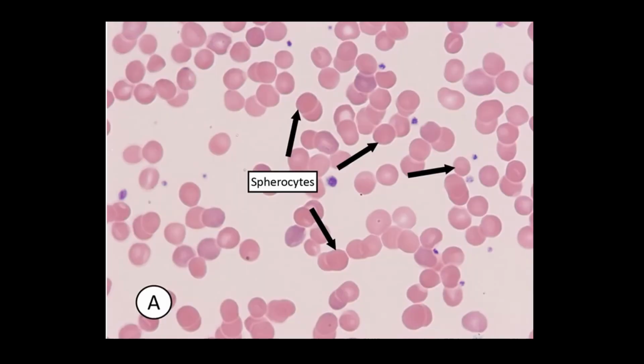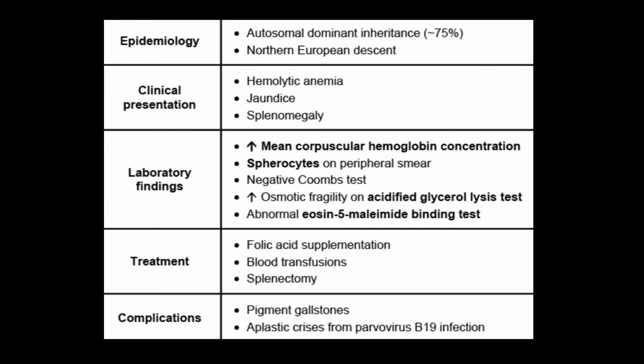Now this slide demonstrates the spherocytes. The arrow indicates the spherocyte red blood cells and this indicates that there is no central pallor, therefore an increase in the mean corpuscular hemoglobin concentration. This is the summary of spherocytosis. The epidemiology can be autosomal dominant inheritance and most commonly found in Northern European descent. Clinical presentation is hemolytic anemia, jaundice and splenomegaly.